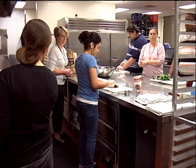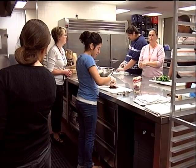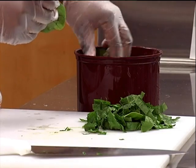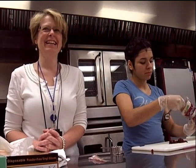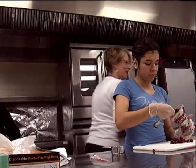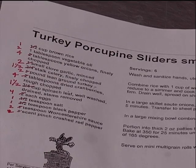The recipe had to be something that could serve a whole school, that kids would like, but also had to be healthy. We were on site at a practice demonstration as the team, made up of students, 2 Bloomington public health nurses, a local chef, and teachers, prepared their original healthy recipe called porcupine sliders.